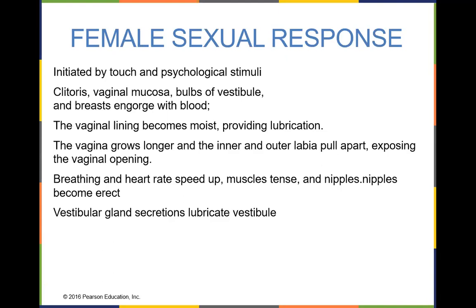So what happens is the clitoris enlarges. The parasympathetic system kicks in and releases nitric oxide. The blood flow increases to the clitoris. It also causes the vessels to dilate, which allows the mucus glands to secrete more mucus. The breasts get bigger, the nipples enlarge, and nipples are also erectile, so the female nipples will become engorged with blood and become erect. The vagina gets longer, it gets moist, the labia majora separate, the heart rate goes up, and lots of mucus is released for lubrication.